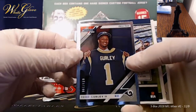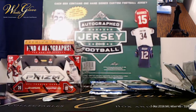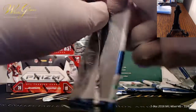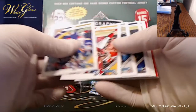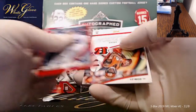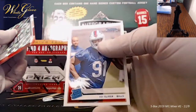Foil press proof, Todd Gurley. Melvin Gordon, Packers, Travis Homer, base rookie. Still looking for our auto out of the second box. Eli. Red border, AJ Green, got a canvas, Gridiron Kings, Jarrett Stidham, Ed Oliver, base.